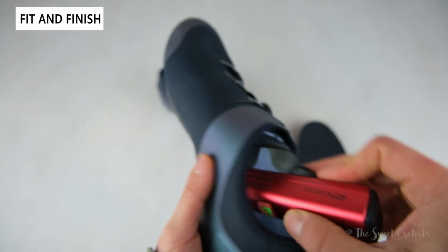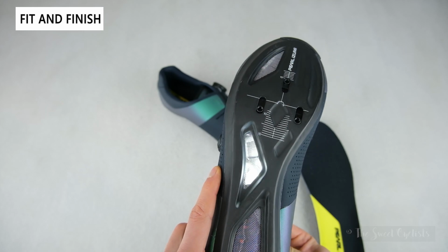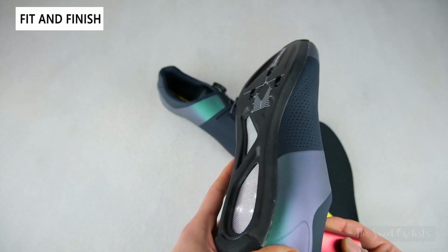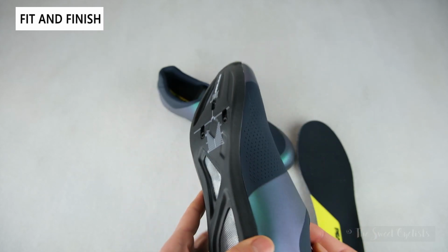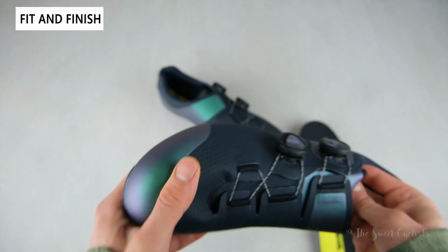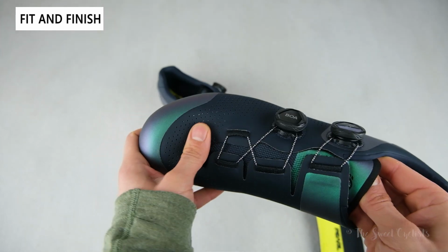So tons of vents here, and if I light this up, you can actually see that front vent, the middle vent, and the bottom vent all have corresponding holes. So this is definitely not a shoe you want to wear in the winter or in rainy conditions, as you need a full outsole to really cover this all up. Otherwise, wind and water will definitely get through. And then you have all the perforations on the front, which are a little bit less visible with the light, but they're all there.